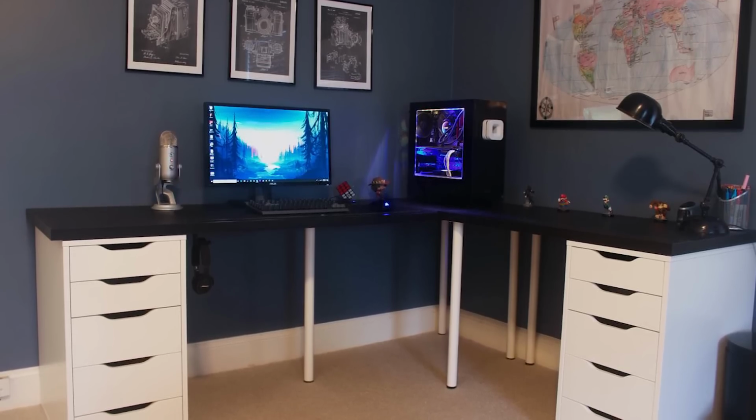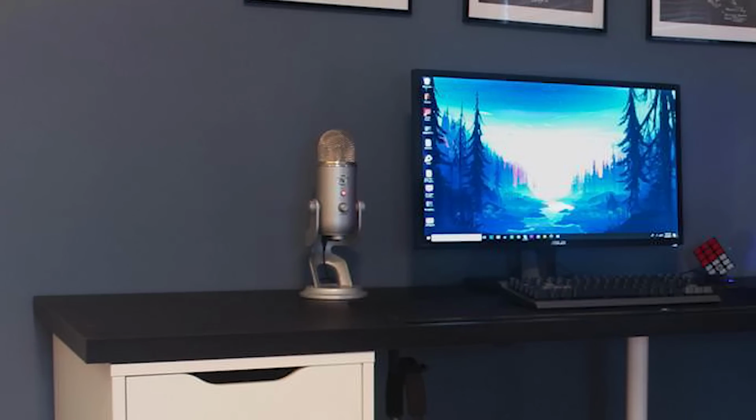I have to agree with Matt. On that left side, it is a little bit barren. Maybe put something over there. Maybe add some speakers to the desk later on.